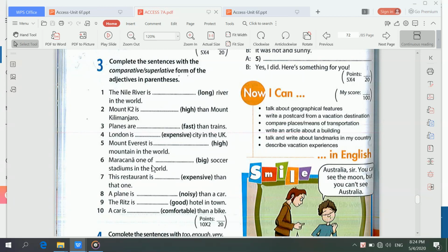Number six, the biggest in the world. You see in the world, the biggest. Number seven, more expensive. Then number eight, noisier than. Number nine, good. Superlative is the best. Okay. Number 10, comfortable, long adjective. So we use more comfortable. Okay, right. Now exercise 4.